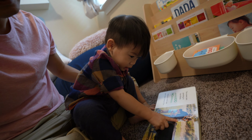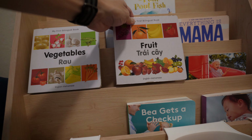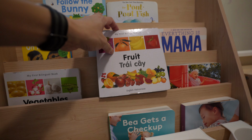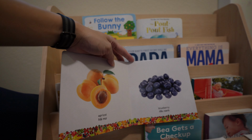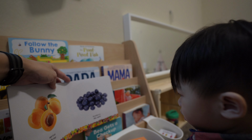Melody. Besides the Lovevery books, which are this one, the Max and Nana, the Bedtime, Bia Gets a Checkup, and the one that he's right now reading, the Leo and Melody one, we have these two books here that are English and Vietnamese bilingual books. They're pretty much about fruits and vegetables. The reason why we like these is because they use real images. And these are things that he's going to interact with quite frequently, as one of his favorites is blueberries. So as you can see, he loves looking at the pictures of these.